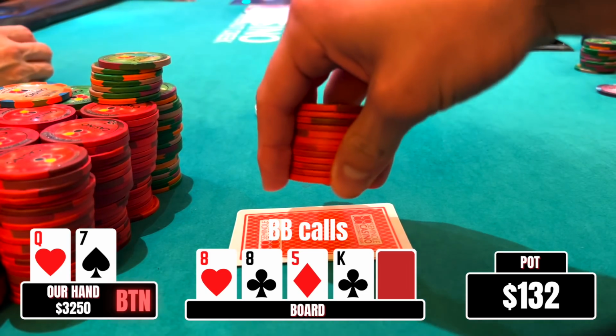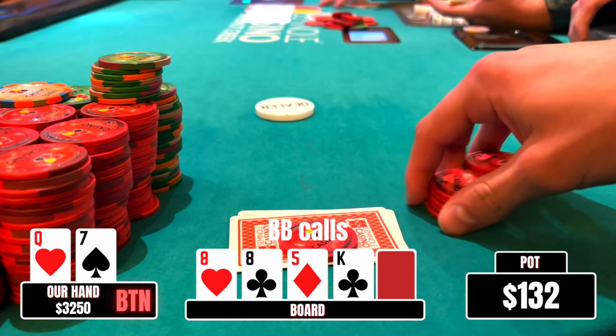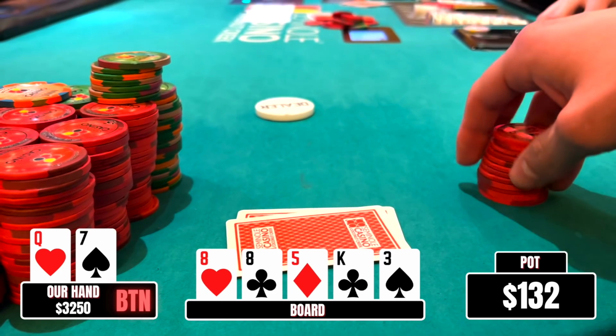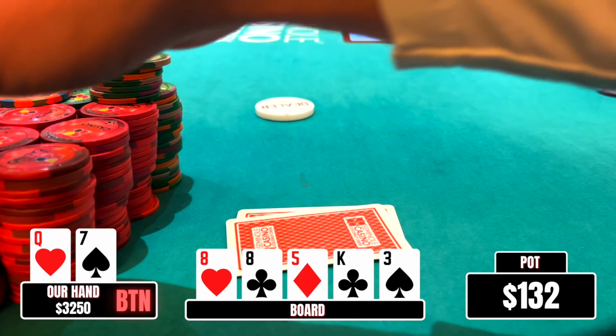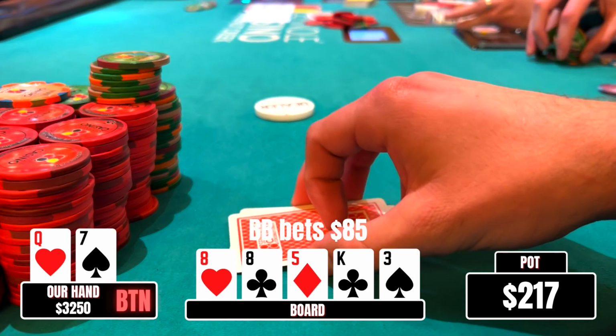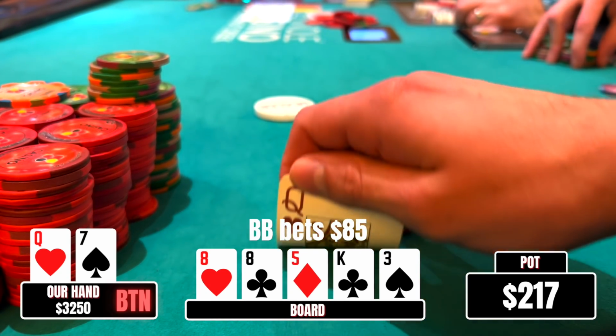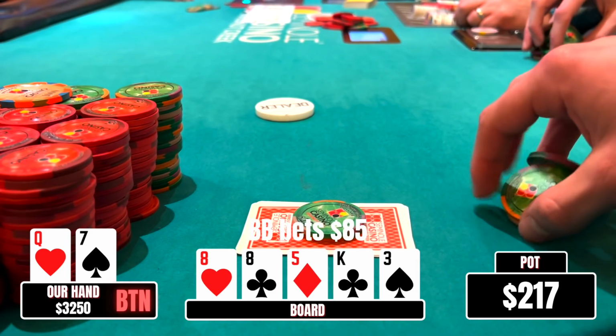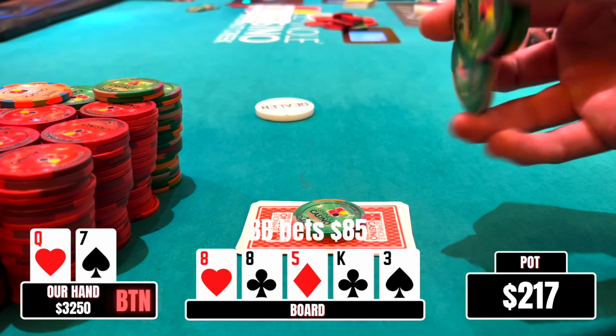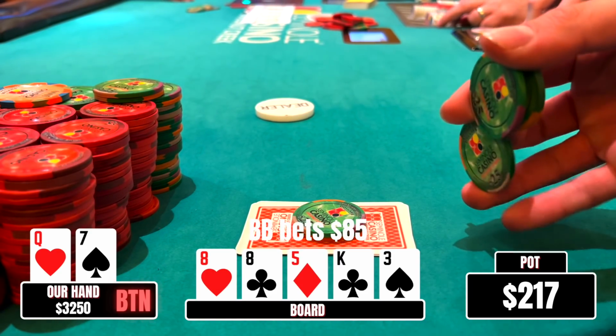The river brings no help at all. The river is an offsuit 3. This time, he decides to lead out. The big blind decides to lead out for $85. Very interesting, and this is a spot that I think could be over bluff, being blind versus blind. If he had an 8, I'd imagine he'd be putting in a raise either on the flop or on the turn, so I'm not too worried about that.